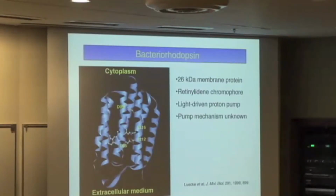Now, we've been studying bacteriorhodopsin. It's a membrane protein in our lab for some time. It's a 26 kilodalton protein. There's a retinal chromophore in it, shown right here. And it's supposed to be a light-driven proton pump.